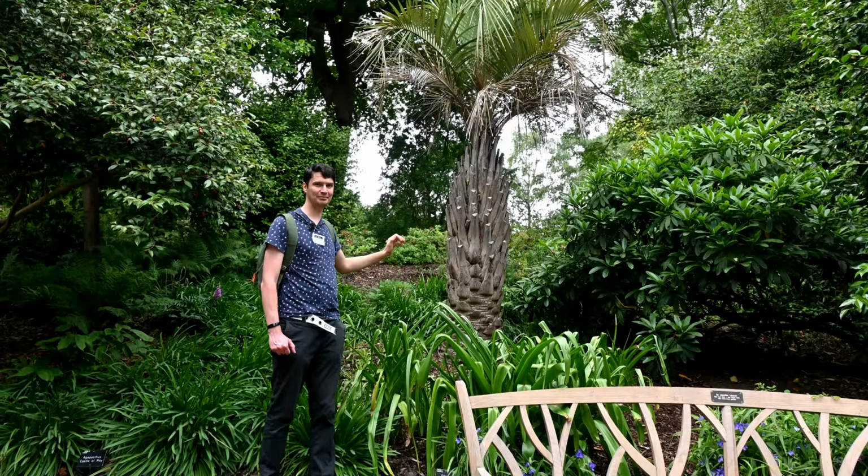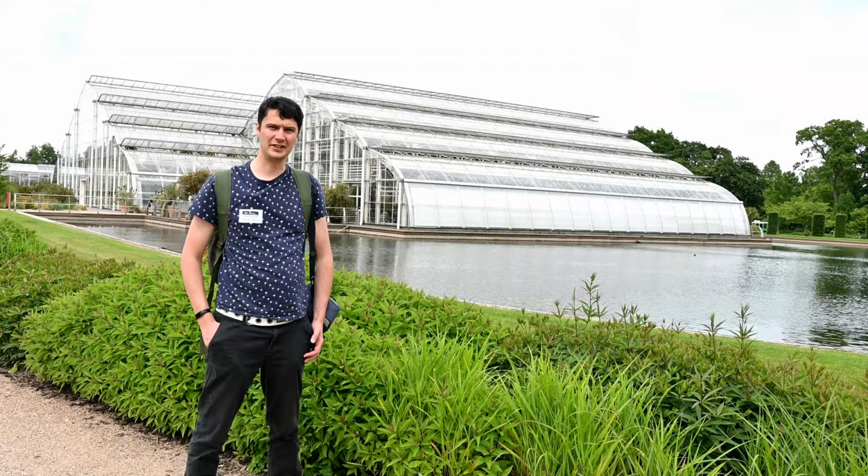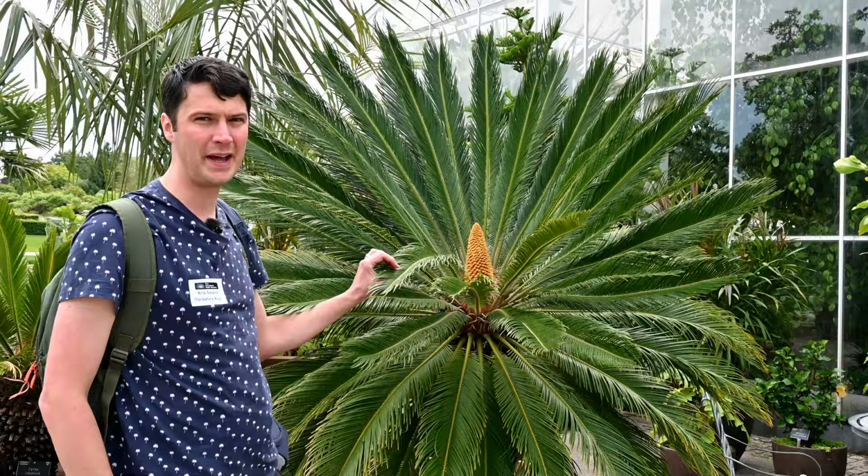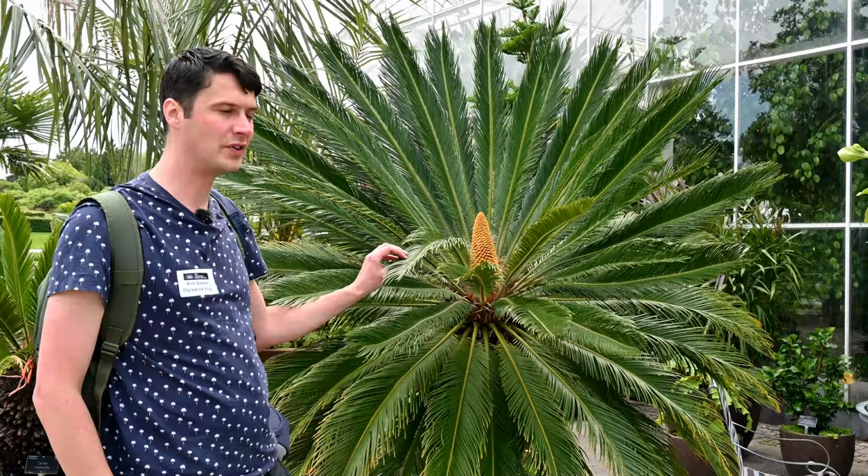So at Wisley, one of the star locations is the Glasshouse. It's been here since 2007. So we're gonna have a look around the Glasshouse and see how many exotic plants we can find. Now here we've got a Cycas revoluta, and this is quite unusual because it's actually flowering or coning. So you can see that yellow cone in the centre, and you either get a male or female, and then you'll get the actual seeds forming after this. So it's not often you see that flowering, so it's an unusual plant to see, and this one's in Wisley in the UK.